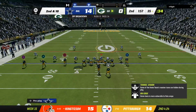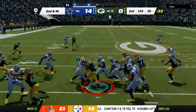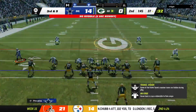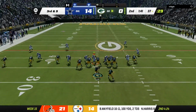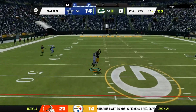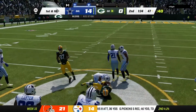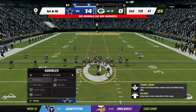So after the incompletion on 1st, now 2nd and 10. From the gun, they'll try to run it. They do get a yard there, but only a yard. Leaves them with 3rd and 9 looming. They'll come to the line here needing 9 yards to pick up the 1st. Going down the middle, and it's complete. And he's going to have a Packers 1st down as they're able to get the 3rd down conversion.